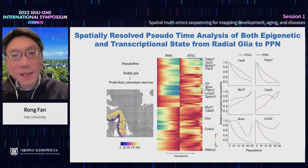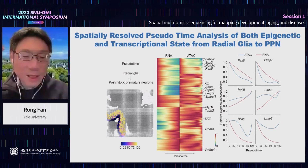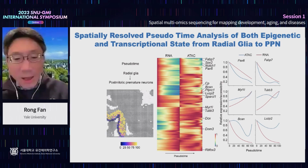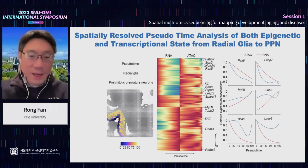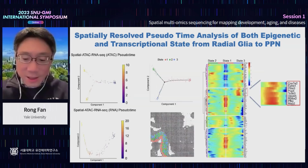I think the take-home message from this analysis is that at least some of those cells, once they're committed to neuronal lineage, are going to become neurons. But they still maintain the epigenetic capability, or epigenetic potential, to become oligodendrocyte lineages. So that's something very interesting. Only if you have this kind of multimodality, multi-omic data, can you tell that story.